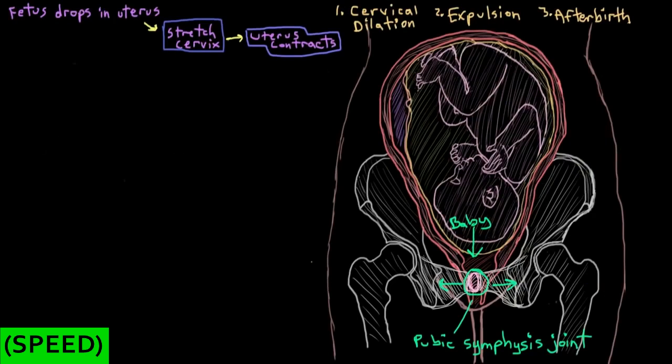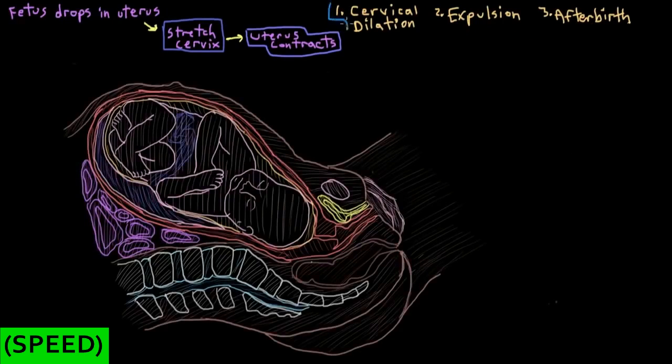So we're in labor now, and this is a sagittal section of mom so that you can see what's going on inside. We're in the first stage now, the cervical dilation stage, and we can see that the cervix here is probably going to get in the way of the birthing process. It turns out that for a vaginal birth to take place, the cervix needs to dilate fully, typically to about 10 centimeters in diameter, which is enough so that the baby's head and body can squeeze through. So we need that cervix to dilate. And how are we going to do that? Well, a few different ways.